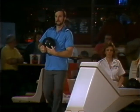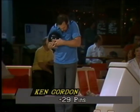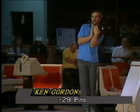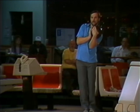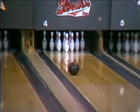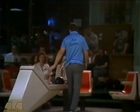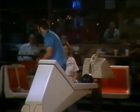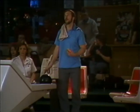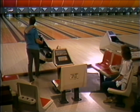Ken Gordon. He must get up and throw some strikes. These next 2 are very important for Ken. He's up in the 8th frame. Again, his thumb's outside of his wrist. He's going to turn this one up. There, wow. You can see the angle that we talked about earlier, how the ball comes in from the sharp angle into those pins. 2 strikes in a row for Ken Gordon. He's working on 3 in a row right here.